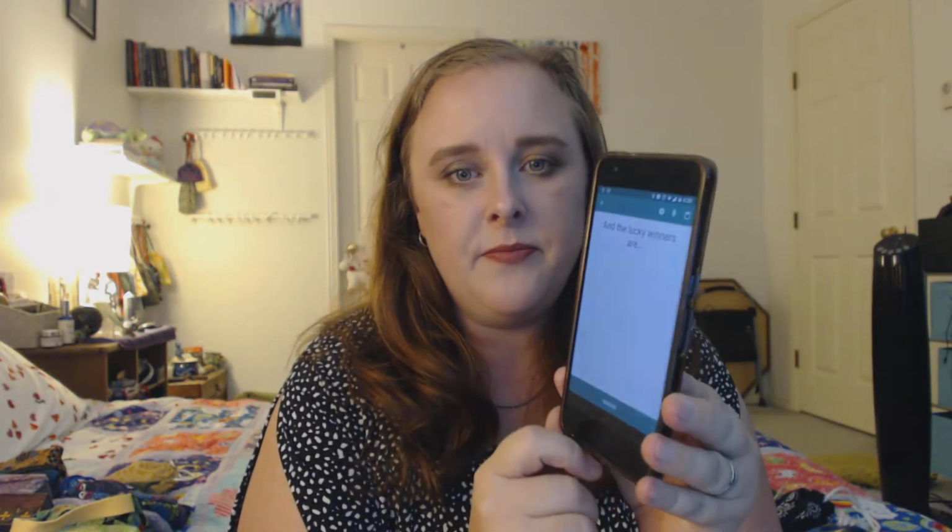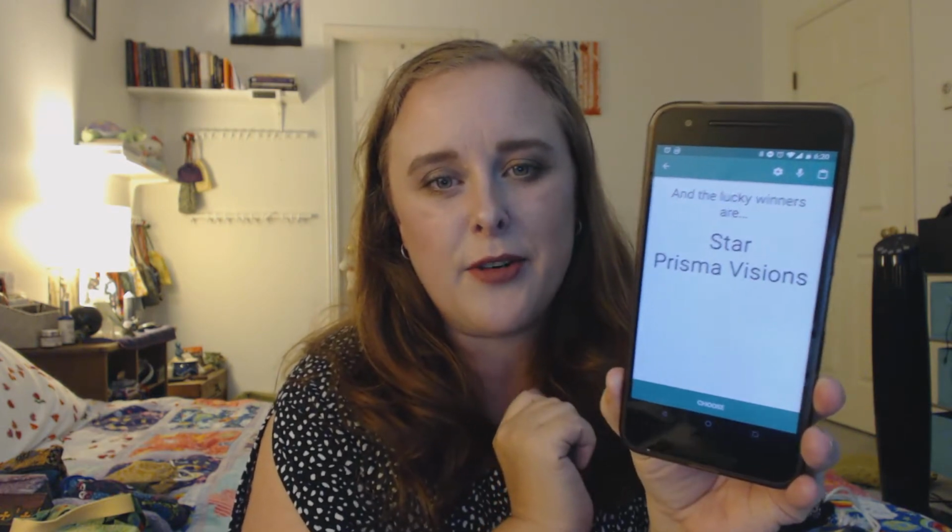But I'm going to get, oops, my app tried to start already. I'm going to get started. So let's see if this will show up on camera. I'm going to hit this little choose button. Oh, that way. I have the Star Tarot versus Prisma Visions. Oh, it's starting me out with a tough combo.